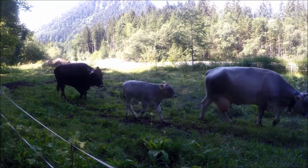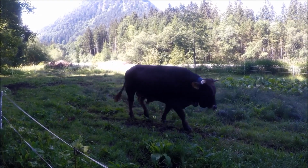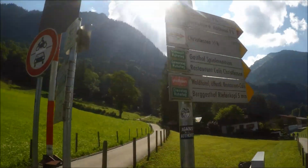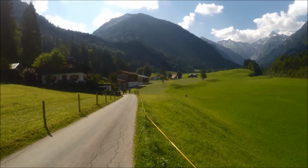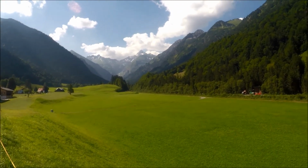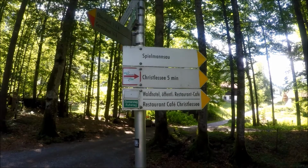Here is a small family. You can see that very rarely. You can look into the Spielmannsau, where the E5 leads to the mountain inn Kempner Hütte. The E5 is a European long-distance hiking trail leading to Italy.